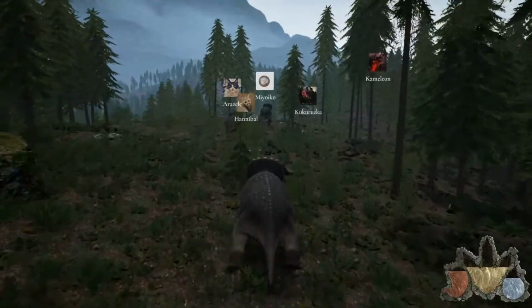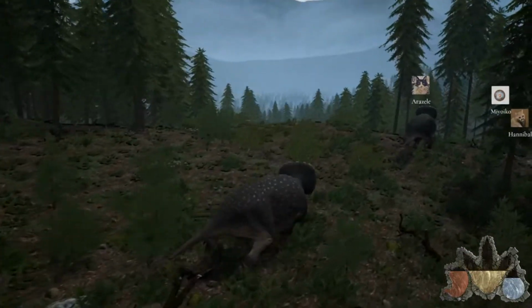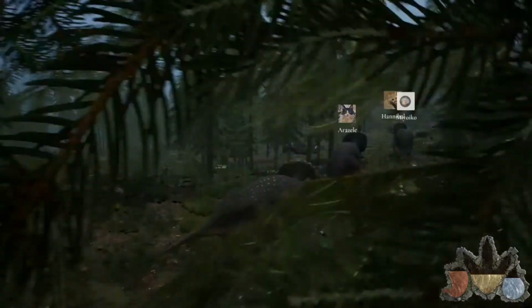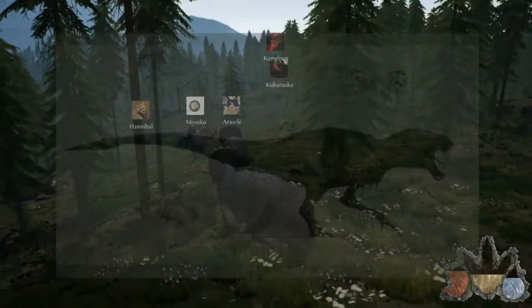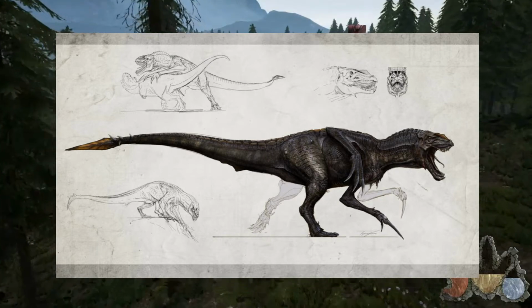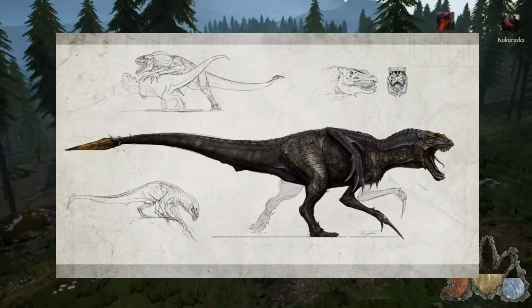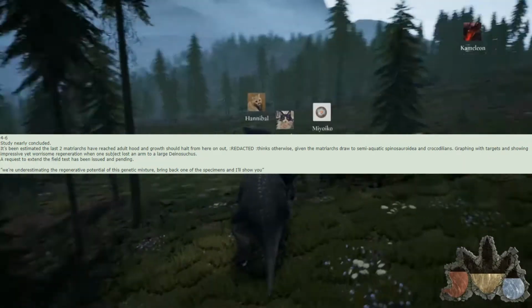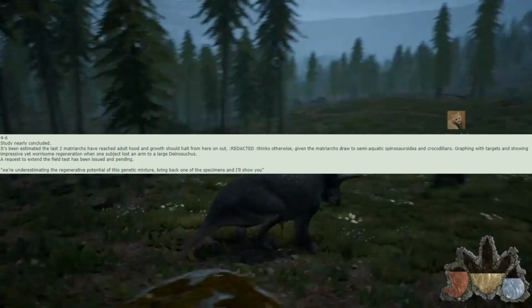Recently you guys have been shown, what was it? When was this posted? I don't remember when this was posted. But this was a Tyrannosauridae matriarch. And it says in its description, 4-6, study is nearly concluded. It has been estimated that the last two matriarchs have reached adulthood, and the growth should halt from here on out.